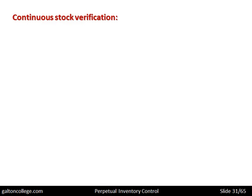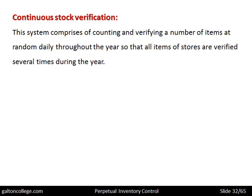Now, continuous stock verification. Well, this system comprises counting and verifying a number of items at random daily intervals, perhaps throughout the year, so that the items of store are verified several times during the year. It's just continuous. It means some members of staff check the stock at a particular time and write it onto the bin card that the item was checked on that date, and let's say the items in the bin accord with what was on the card.